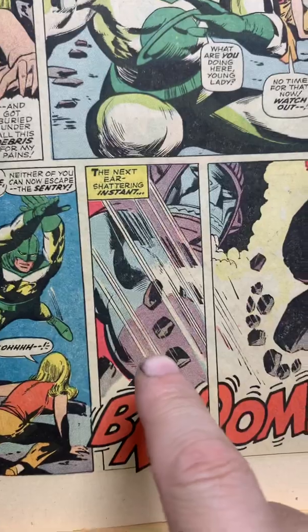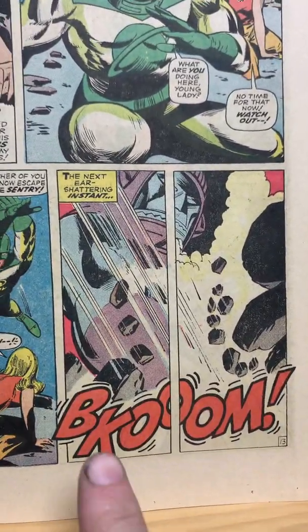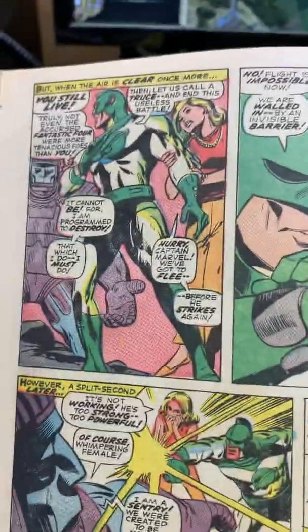So the Sentry throws down this punch, which goes Bakum, and it's so loud it goes into the next panel, because Bakum cannot be contained in one panel.